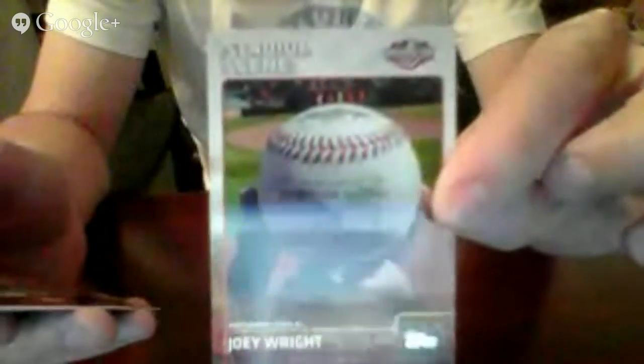Iwakuma, Mariners. Jayson Werth, Nationals. Jose Molina, Rays. The stadium scenes of a baseball, which is technically Oriole Park at Camden Yards. Michael Wacha, Cardinals. Gerrit Cole, Pirates. And the final card of this box is Edwin Encarnacion of the Blue Jays.